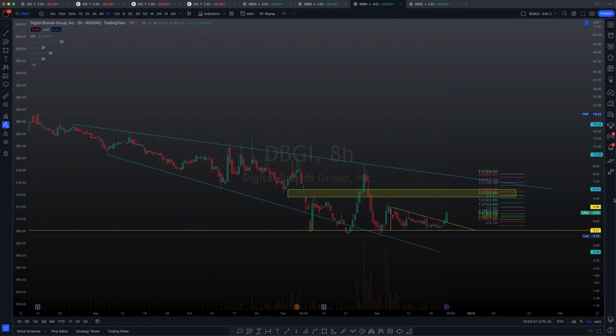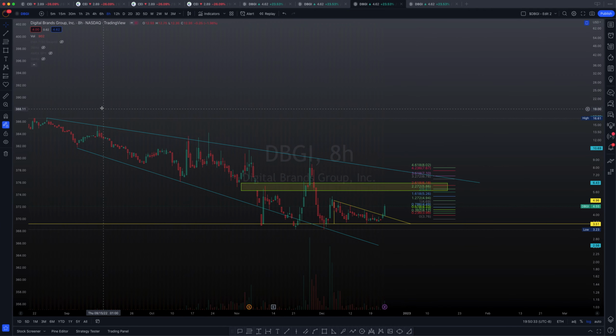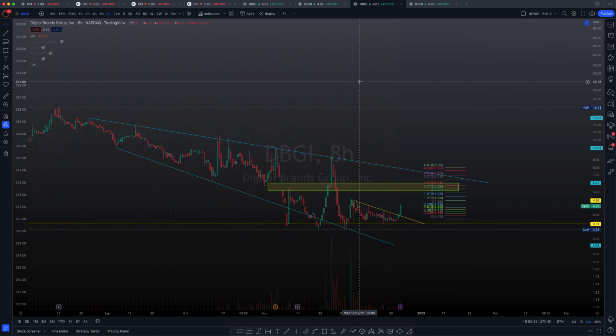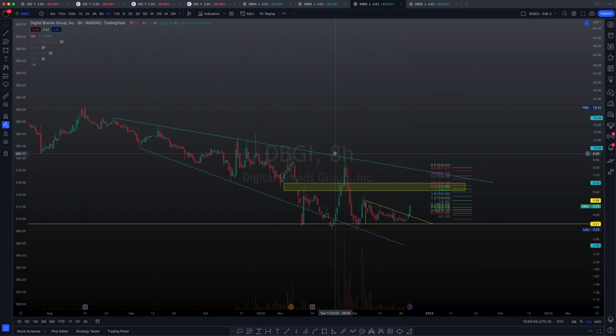All right, so we're going to touch base within this chart. This is called a descending broadening wedge. This wedge is usually a type of reversal pattern, a macro reversal in this case, since we're looking at it in the 8 hour. And it actually started on August 25th, 2022. So I guess, you know what, not macro scale, we'll just call it a large time frame.